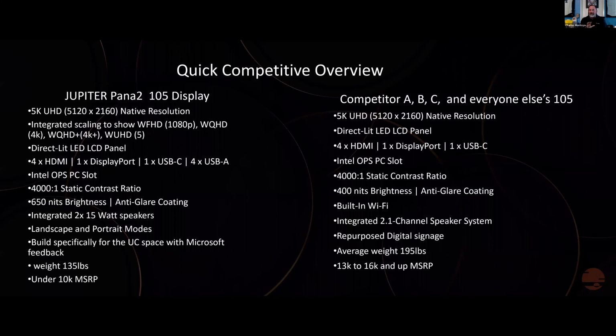I'm going to say this. Once again, I love spec sheets, but I tell people look at the product side by side. A lot of companies say they're 4K, 4,000:1 contrast ratio, and you put them up against ours, you see what real 4,000:1 contrast ratio is. Ours just really pops when you look at it.